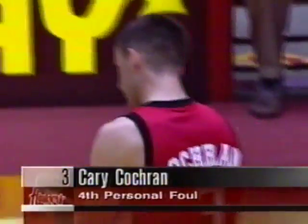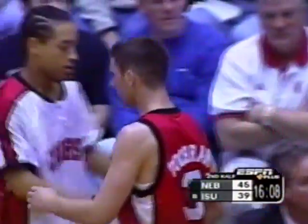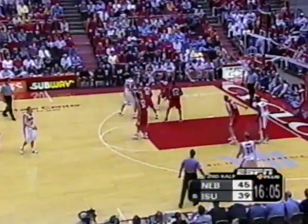Cochran's going to come out of the game. He's going to be replaced by Kevin Augustine. Cochran draws his 4th foul with 16:08 left in the game, and a big chunk of Nebraska's firepower is going to go sit down. Barry Collier right now is going to hope that Augustine plays as well in the second half as he did in the first half. He should get a lot of minutes here today.